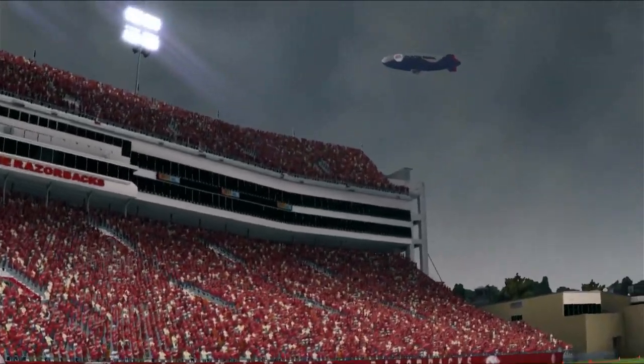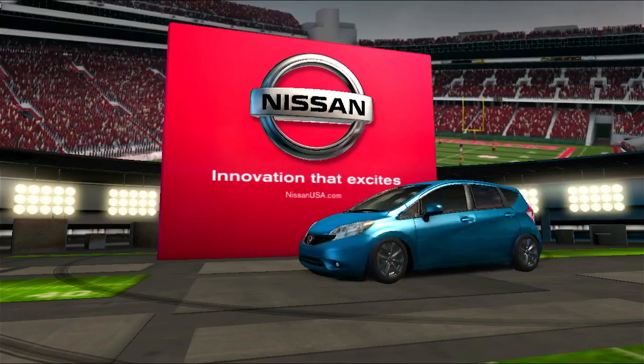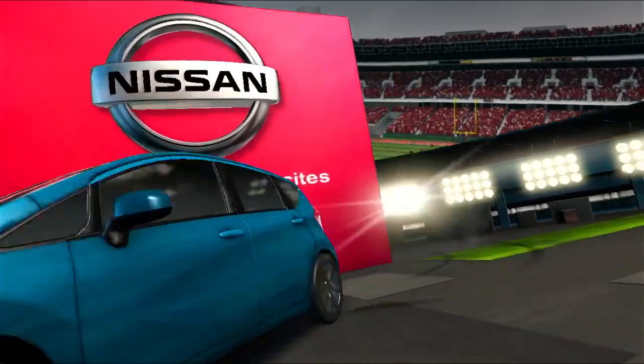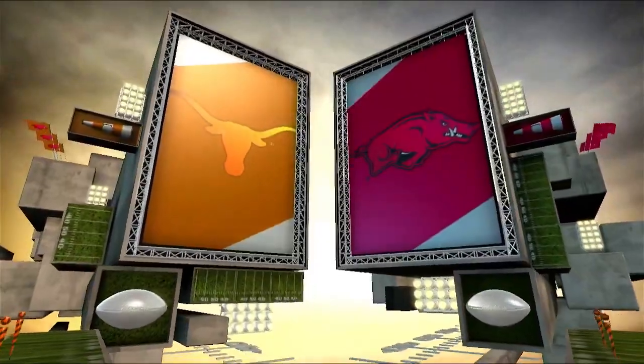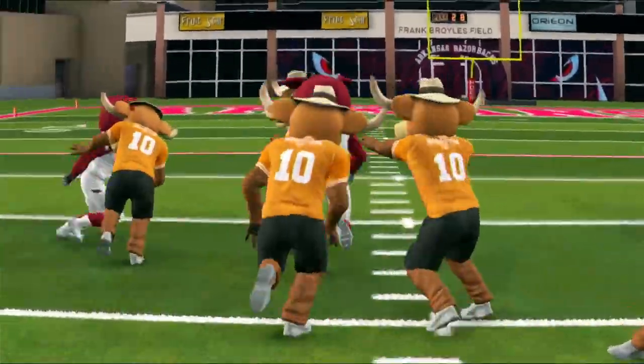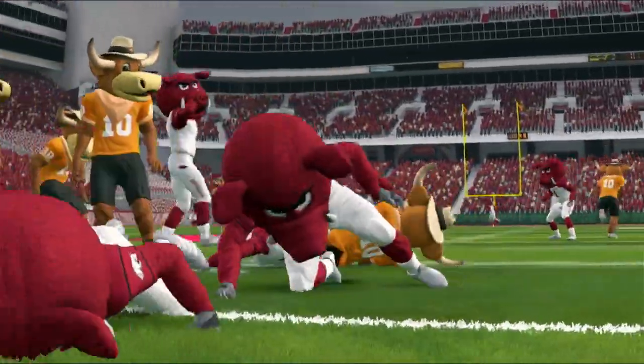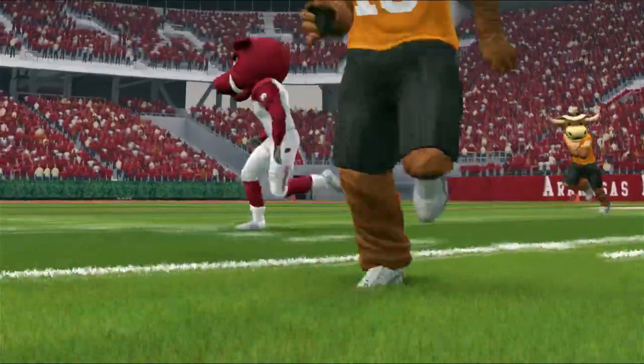We've played 30 minutes. Glad to have you with us on the EA Sports NCAA Football 14 Halftime Show, presented by Nissan. Innovation that excites. David Pollack and I here in the studio to break down everything that just happened in your game. The Razorbacks trailing at the end of the first half, certainly not the position that they anticipated being in.